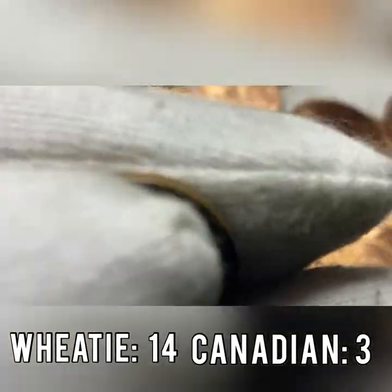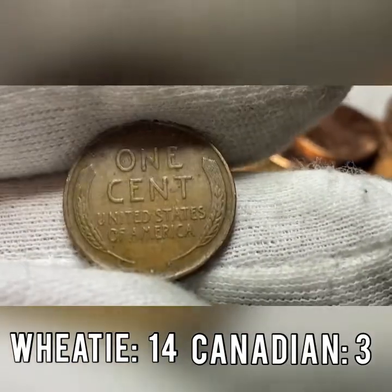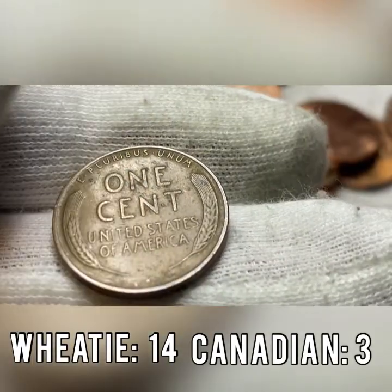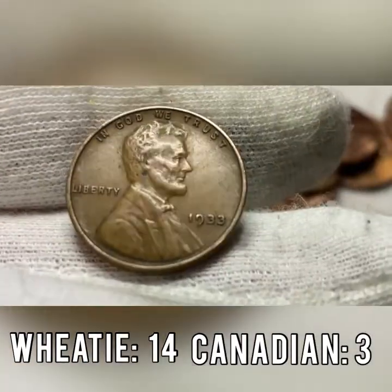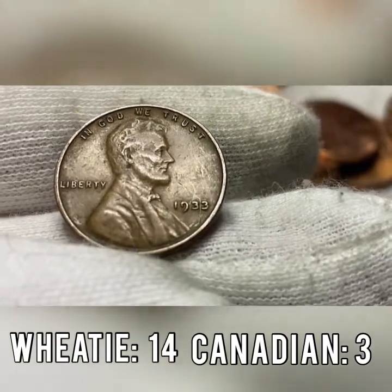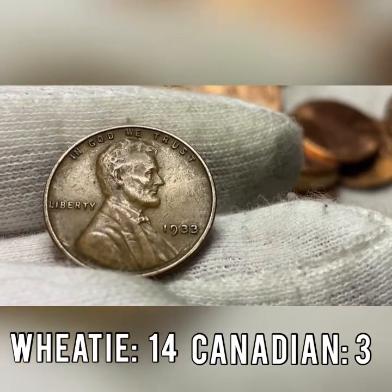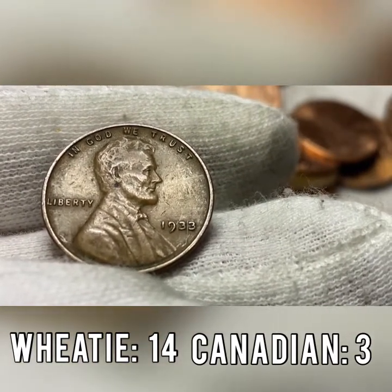It is not considered a key date or a semi-key date in the industry, but it is classified as a better date. So because there was only 14 million of these minted, it's still very rare. I'm very happy I found this. Like I said, I've never found a 1933 penny before. So this is very exciting. I will take it and smile and be very happy.